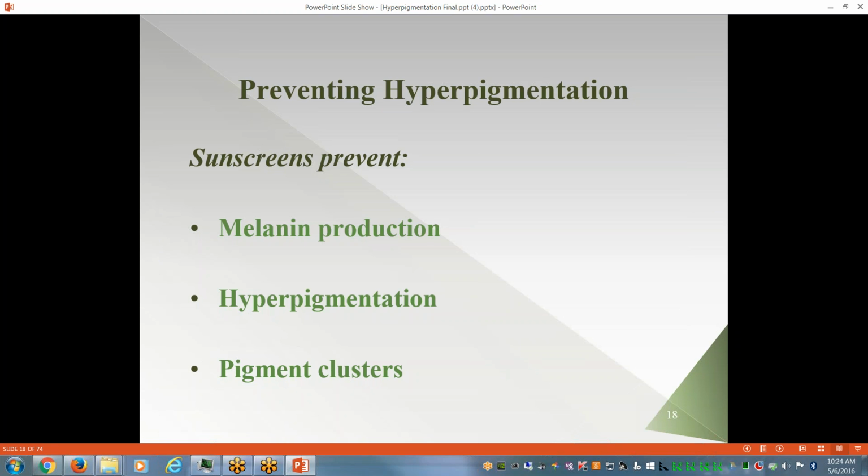Preventing hyperpigmentation. Well, sunscreen is the only thing that's really going to work. If you are prone to hyperpigmentation, you need to wear sunscreen even if it rains or snows, because the UVB and the UVA rays are out there and they destroy the skin cells and they activate the tyrosinase, which makes the melanin come up. So it helps prevent melanin production and hyperpigmentation, and what I talked about, those pigment clusters that I get now because my pigment is not uniform like it was when I was younger and I was getting those great tans.